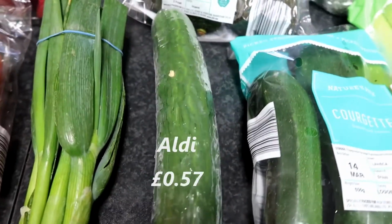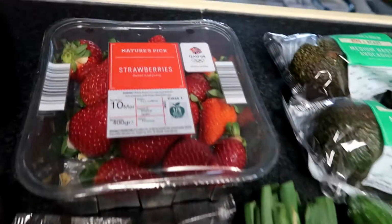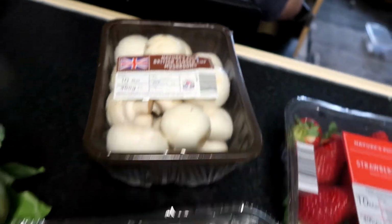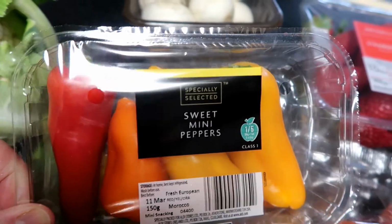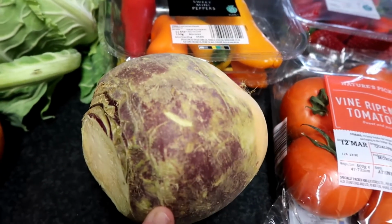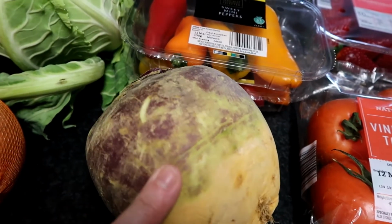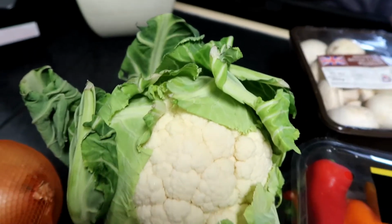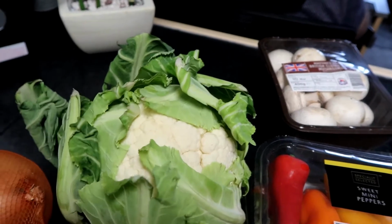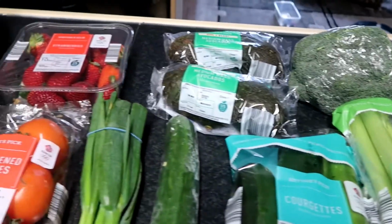We've got a cucumber, some spring onions. I've got some tomatoes. That's basically really for the rest of the family. I did buy some strawberries because I don't mind actually having the odd one or two. I've got some mushrooms, and these are the mini sweet peppers which I use instead of jalapenos when I do the poppers. I've got a swede which I turn into chips, mash, I roast them, so that is really well used and in lots of different ways for me. I've got a large cauliflower head, and I was thinking actually I might do cauliflower steaks, so let me see how that goes. And I've got some yellow onions, so that is all my veggies. I will put all this away, and then we will get to the rest of the shopping that I've bought.